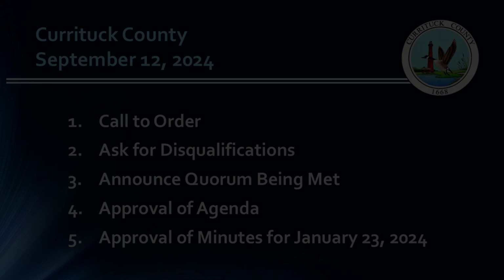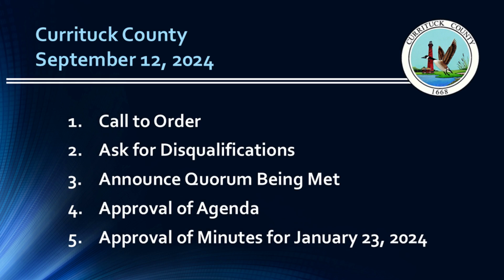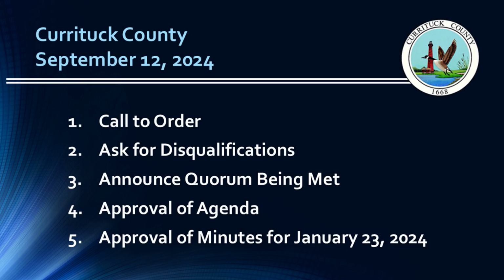All right, we'll call the meeting to order at 2:02. Are there any disqualifications from any of the commission members? Hearing none. We have a quorum of all five members, so we are met with that. We can now take a motion to approve the agenda as presented.